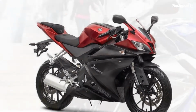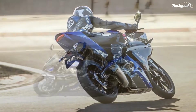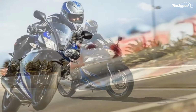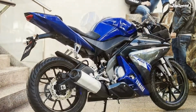The 2014 Yamaha YZF-R125. If you mix speed with first-class handling abilities and you also throw in some bad boy attitude, you'll certainly get the perfect recipe for any sports bike. Needless to say, the Yamaha YZF-R125 has it all and even more.